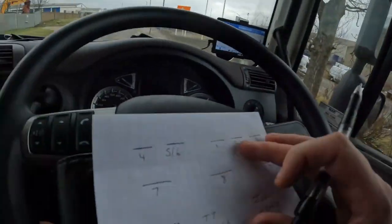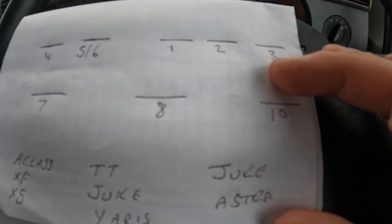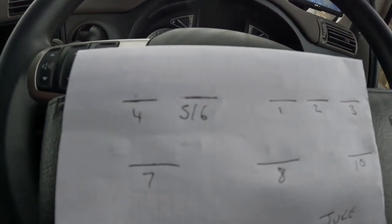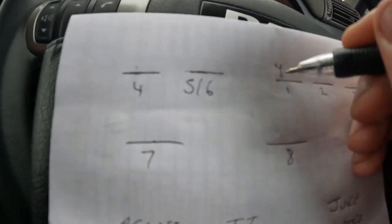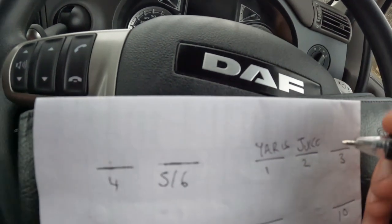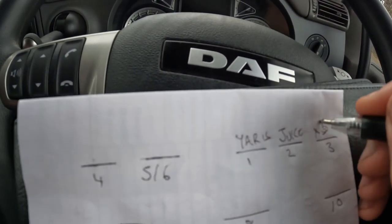We go and start on 9, but I've only got an 8-car load. So I've got an A-Class, Jag XF, a BMW X5, TT, Duke, Yaris, a Duke and a Yaris. So the way I always like to load it, even though I have 8 cars especially, I would just load 3 on the top. So I'll put the small one on car 1, Yaris, maybe a Duke, and I might try and put that X5 up there actually. X5 on 3, yeah.